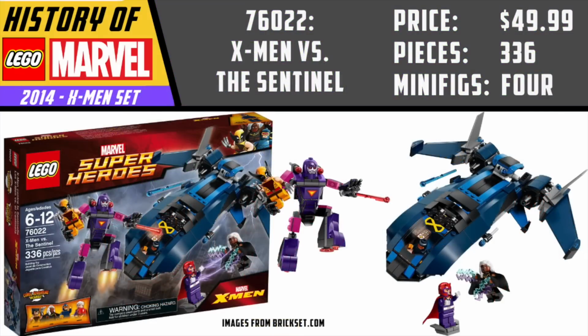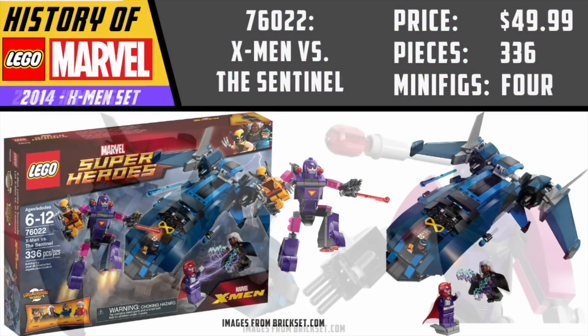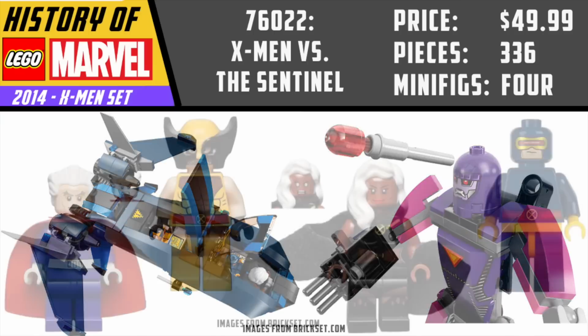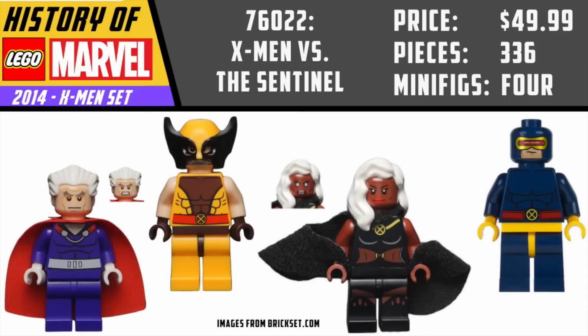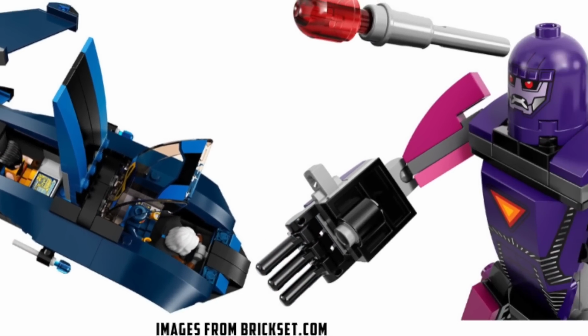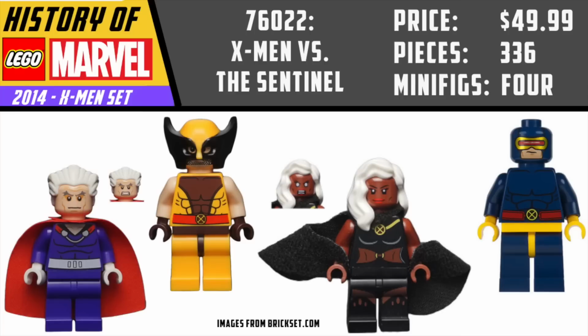Finally, from this wave, we also got an X-Men set. This was X-Men vs. the Sentinel. This was $49.99, 336 pieces, and 4 minifigures, all of which looked great. It was really cool too because you could fit the figures inside of the X-Jet, the Sentinel build was really great, and you got Cyclops, Storm, Wolverine, and Magneto. Honestly, what more could you ask for from something like this?